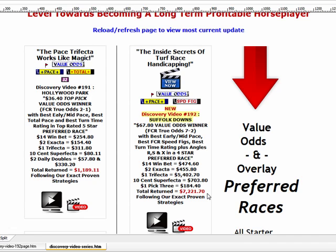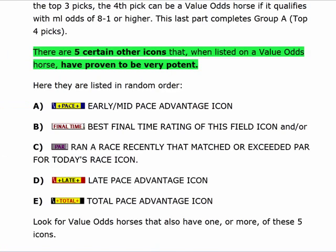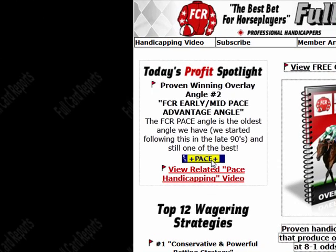All right, and I got a lot of emails about this race, a lot. And those that follow the videos, we're all over this. Plus the fact, like I said, is I had made the daily article about the early mid pace advantage early in the morning, like 5 o'clock in the morning. So I hadn't even looked at the day's card at Suffolk yet. So that was kind of an interesting coincidence there.